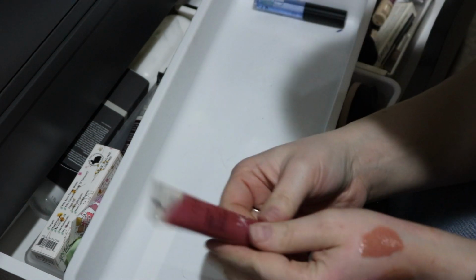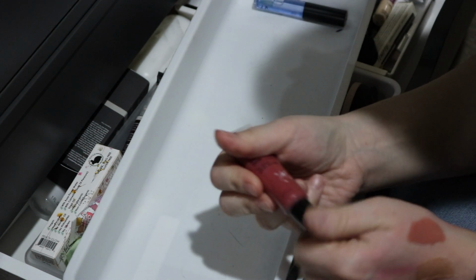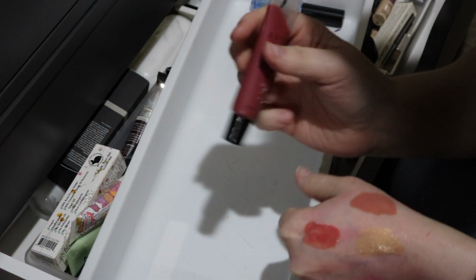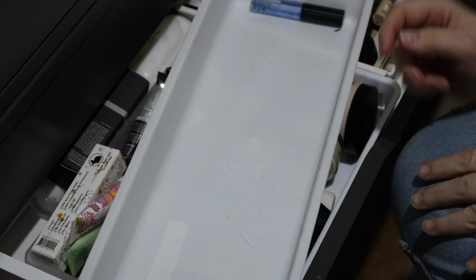Alright, we're getting close. This one's another Avon one. This one is called Gleaming Mob. I have a thing for mobs, apparently. It smells a little old, and it's patchy in application. I'm going to let this one go. It's not a color I see myself really wanting to wear.